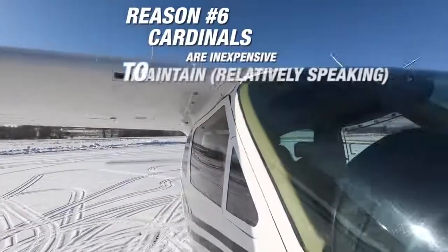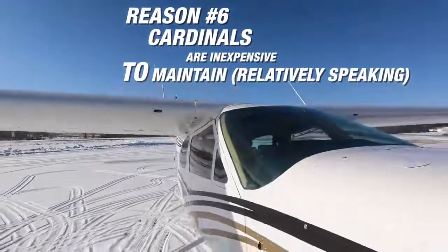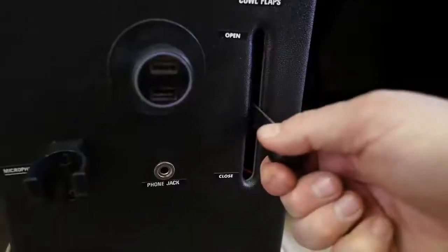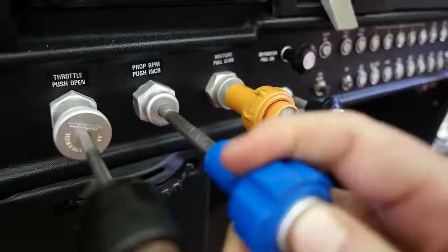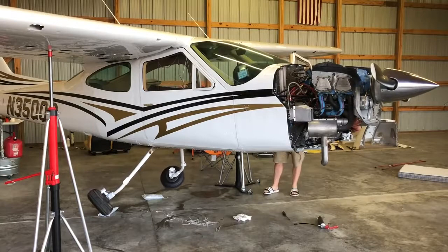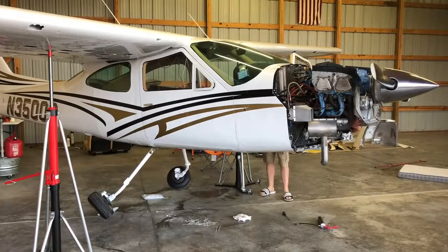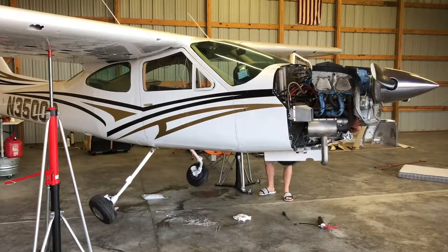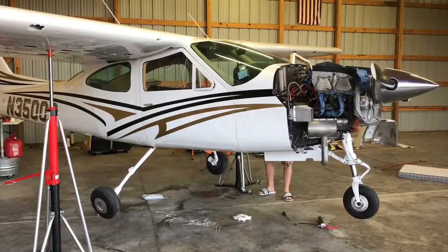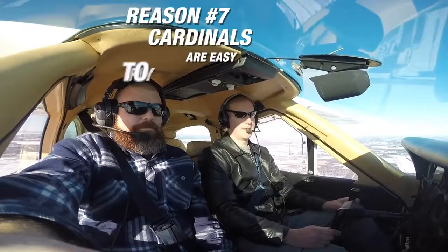Cardinals are inexpensive to maintain. Think of it as a larger 172 with one or two more systems. Cowl flaps and constant speed props are rarely big maintenance items, and everything else is about the same. The standard discussion of advantages and costs of retractable gear is left as an exercise for you to determine. Cardinals come both ways.